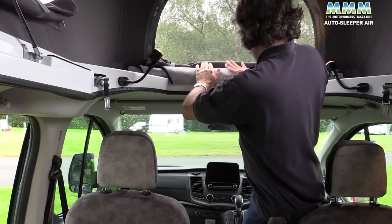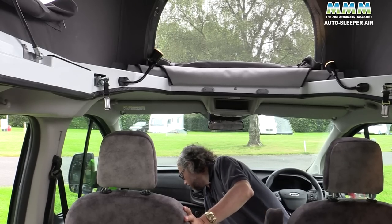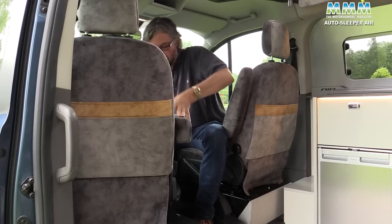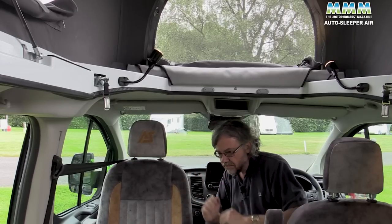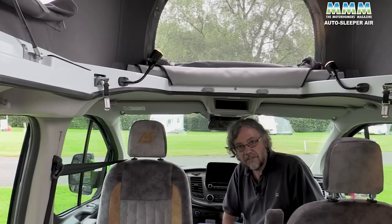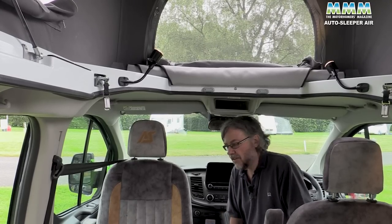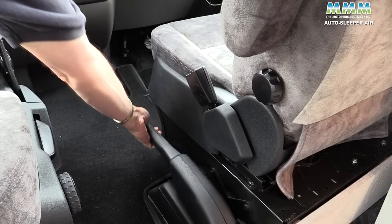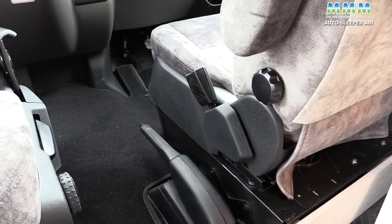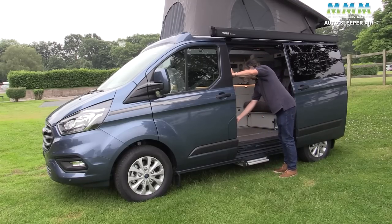That just rolls up and goes at the front of the roof there, and then we can swivel the cab seats. There's just a little red catch to undo at the front. No need to open the doors on either side. Although with the driver's side, because the handbrake's in the middle, you do need on this automatic version to make sure you're in park, but then you would be anyway. So we've got the seats swiveled, the roof up. All there is to do now is extend the step.